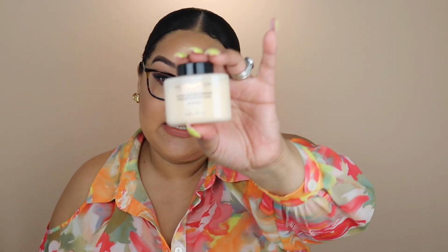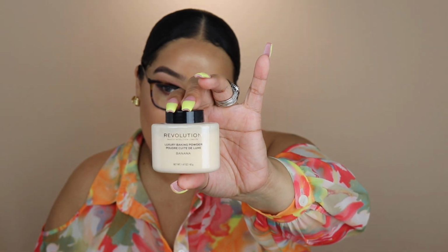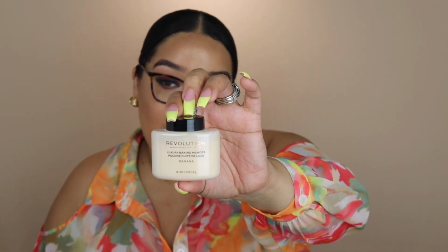I got their setting powder, which looks like the Benefit banana powder, which I use all the time. I mainly only use banana powder from Benefit and Laura Mercier powder, and I tend to actually mix them when setting. I've never tried this before, but like I said, this was all about trying stuff I normally wouldn't try. I'm a creature of habit, and I've been doing the same things for a long time. So this is me, like I said, venturing out.